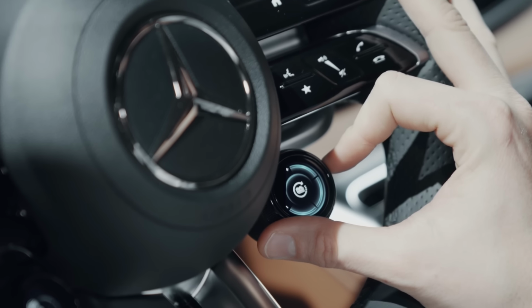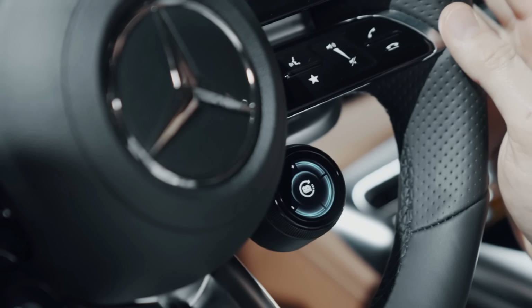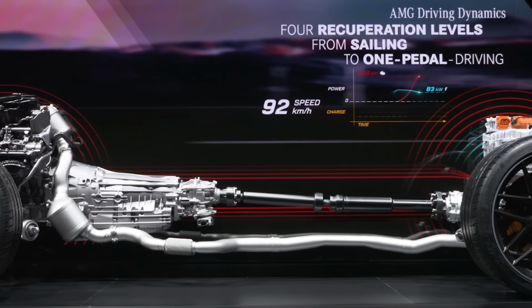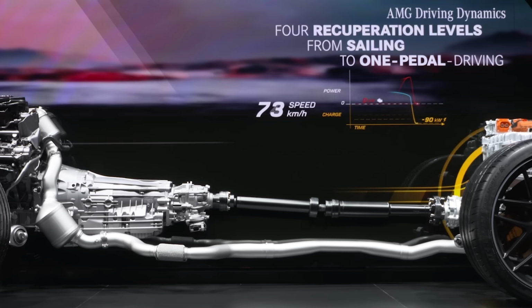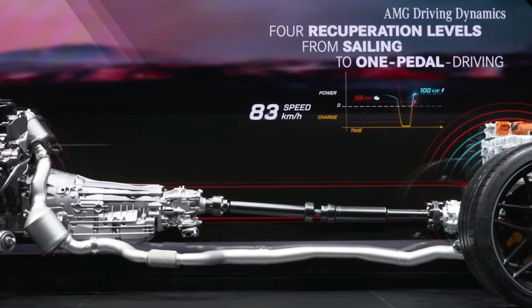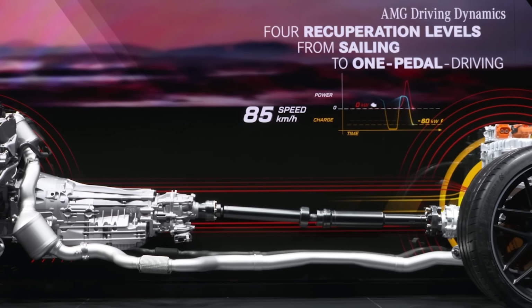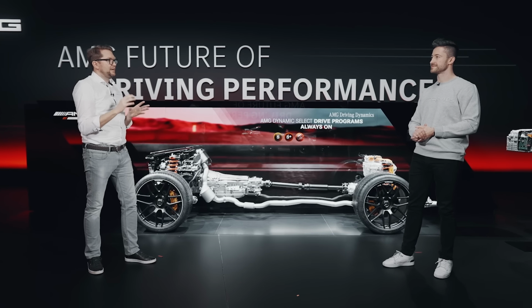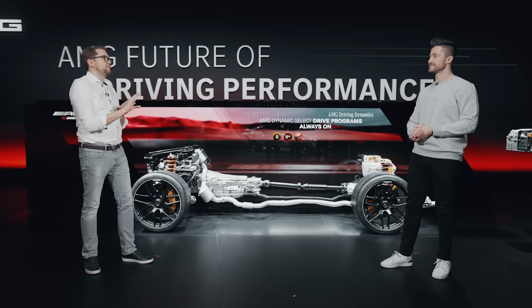Exactly. And then we're coming to a special feature. We're putting in this P3 powertrain first, the selectable recovery system. So you're able to select the level of recovery you want to get from your electrical system, and therefore we're able to provide, from sailing till one pedal drive, a wide range of possibilities for how the customer uses the accelerator pedal or the brake pedal.